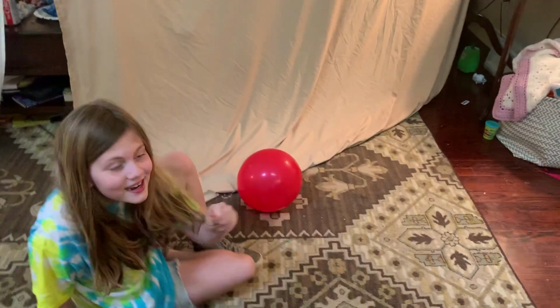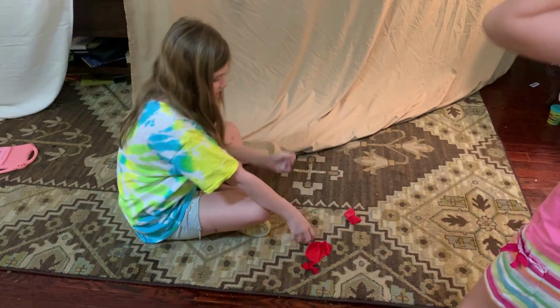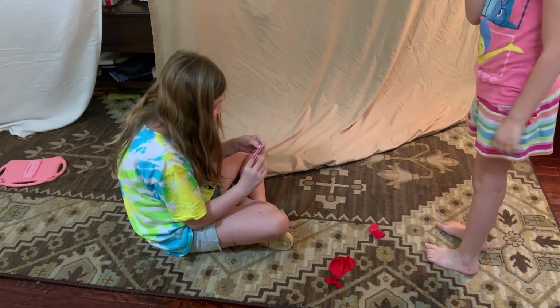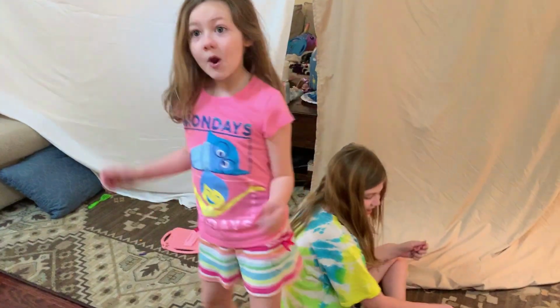It is time for a balloon pop to see what activity we get to do next. All right, Alice Gray gets to pop the balloon. Tell us what we're going to do. Looks like it is dance party. Woo! Wow! Dance party.